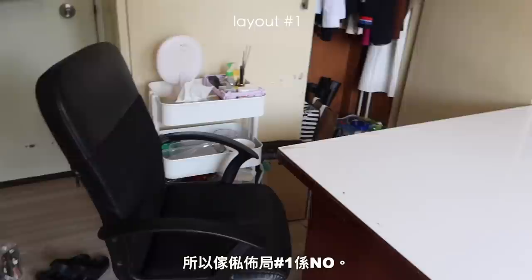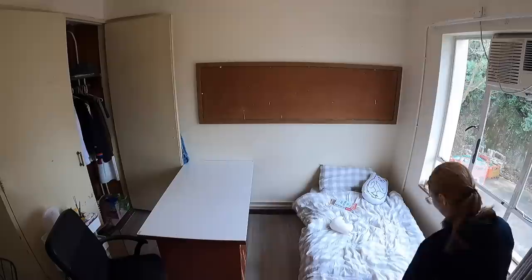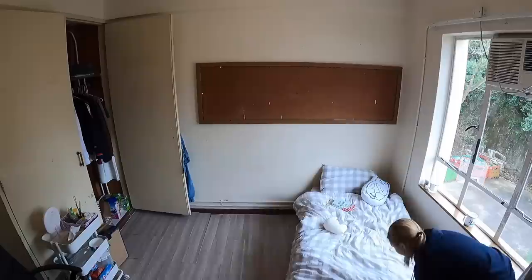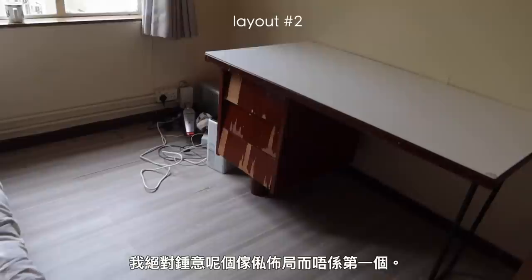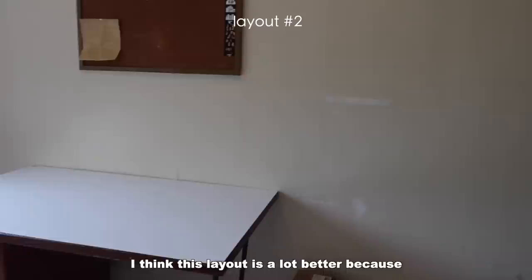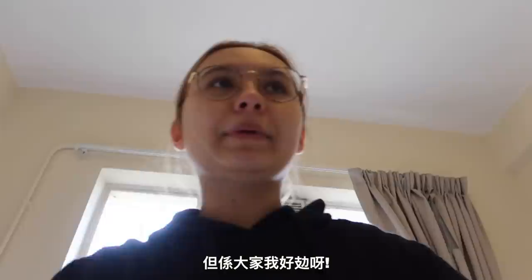This is layout number 2. I definitely like this layout more than the first one, because I think the first one really didn't have much space to move and stuff. I think layout 2 is much better, because I can add different furniture, like maybe a bookshelf here, or a mirror. I think layout 2 wins over layout 1.